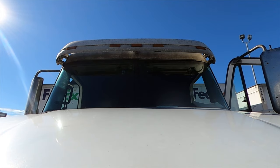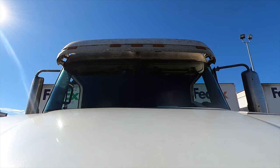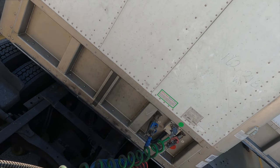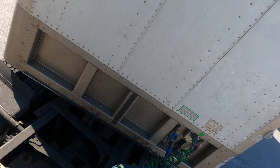Some routes pay more than others. I guess a lot of times the seniority of the contractor or seniority of that truck has a lot to do with the routes that contractor gets. I guess it's kind of like an order of merit kind of thing.